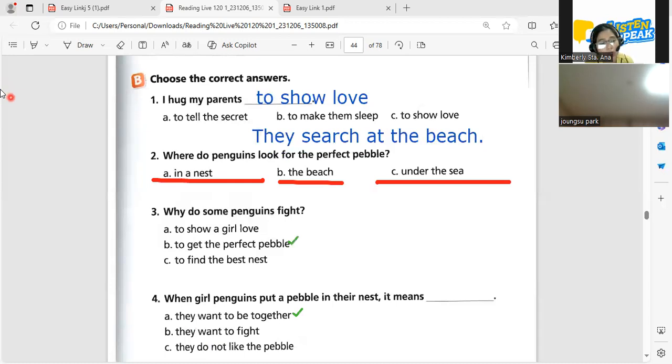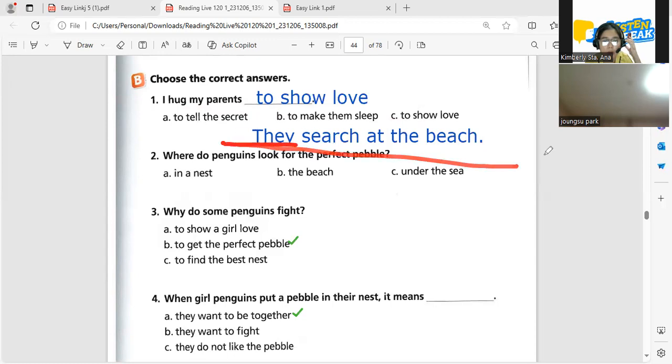Now I just want you to read your answers once more, okay? Okay, so let's read number one. Can you read number one? I hug my parent to show love. Number two. They search at the beach. Okay. Why do some penguins fight? To get the perfect pebble.